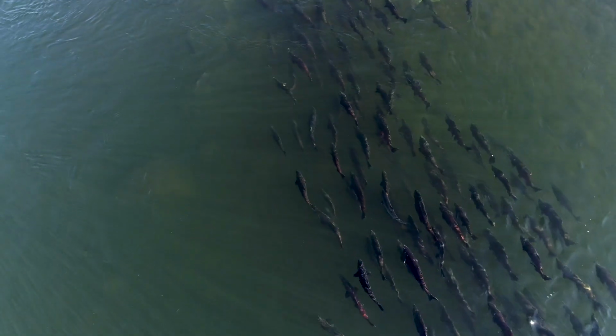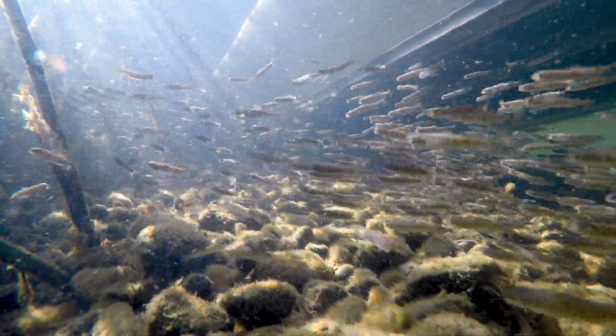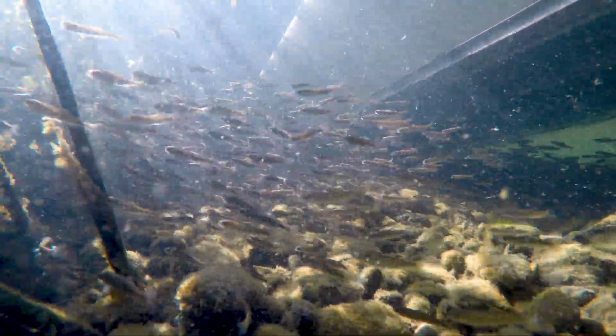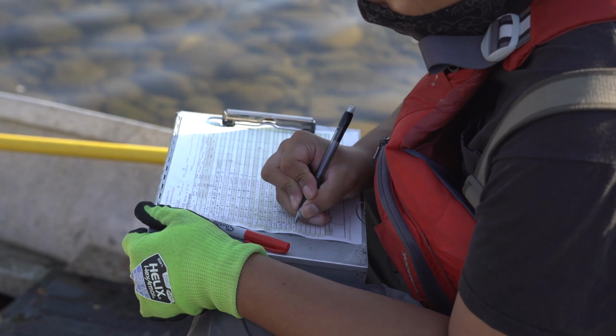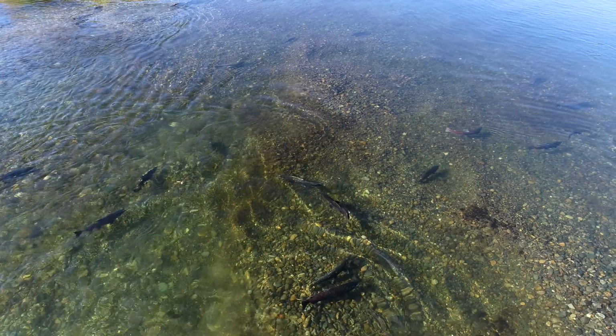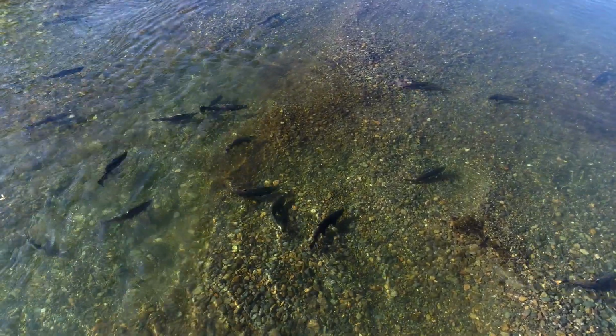It's important to know how many Chinook salmon are coming back in any given year. We do a lot of different studies and research with these salmon, but I think the adult escapement survey, or carcass survey, is probably the most important metric that we have, because these fish are the ones that actually completed their life cycle.